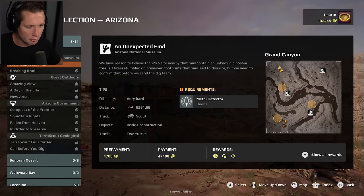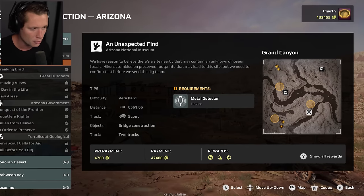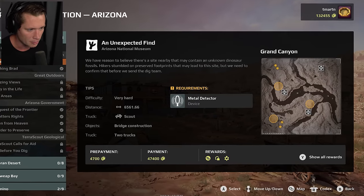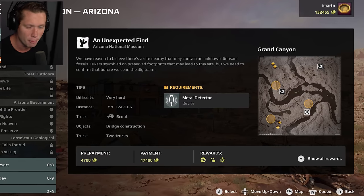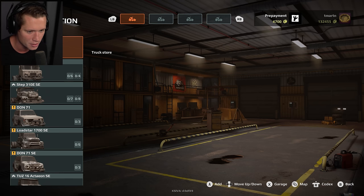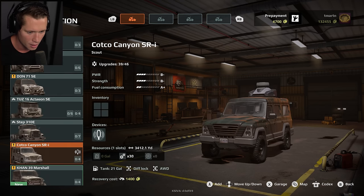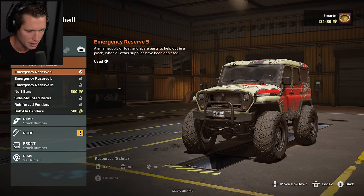An unexpected find. We have reason to believe there's a site nearby that may contain an unknown dinosaur fossil. Hikers stumbled on preserved footprints that may lead to this site, but we need to confirm before we send the dig team. So here we go. We are going to be using our brand new Con 39. So excited about this thing. Definitely going to want to customize this. Let's see what we can do.